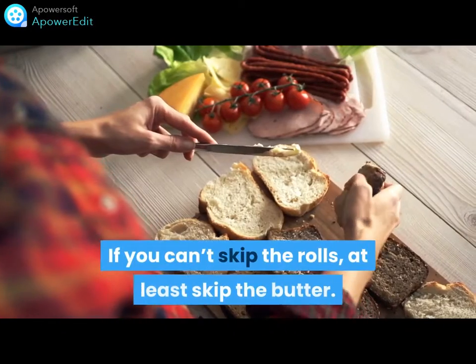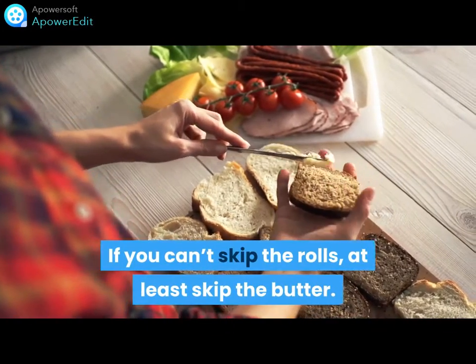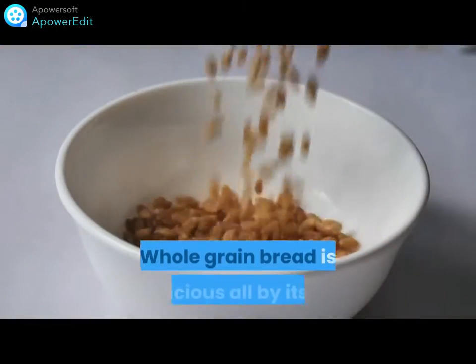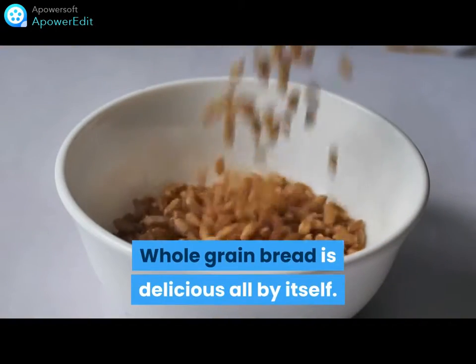If you can't skip the rolls, at least skip the butter. That's right. Eat it plain. Whole grain bread is delicious all by itself.